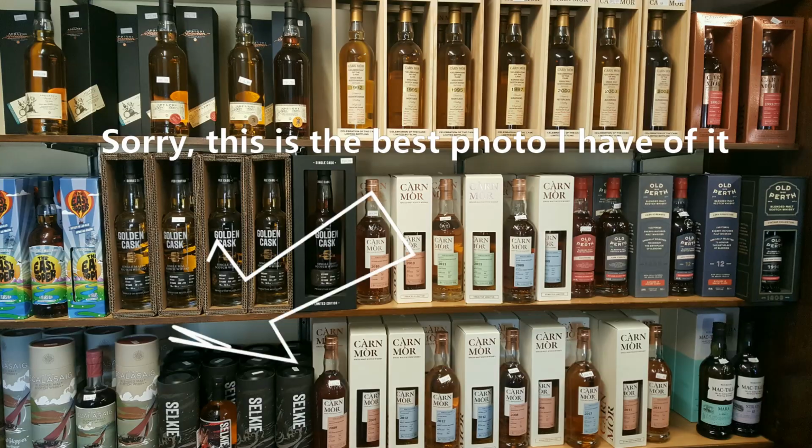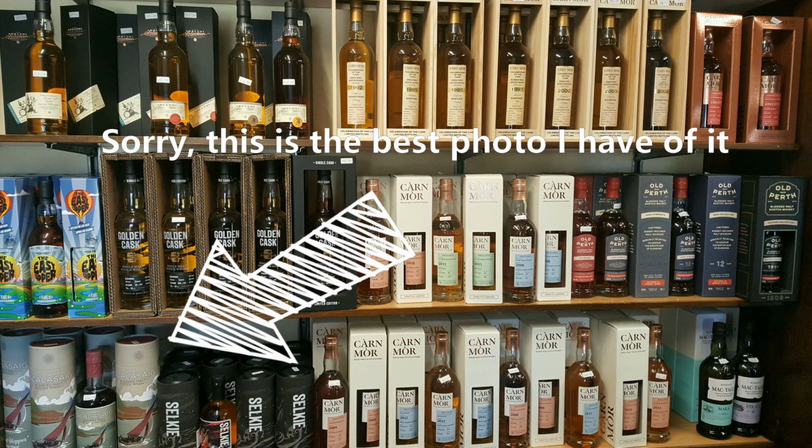So this little sample here, really nice colour to it. This is a blended malt. So single malts are malted barley, whisky from a single distillery. A blended malt is still malted barley, however it's a blend, a mixture of different whiskies from different distilleries. How many? We're not quite sure. And this whisky is called Scalasaig. Now Scalasaig is a little village on the island of Colonsay.